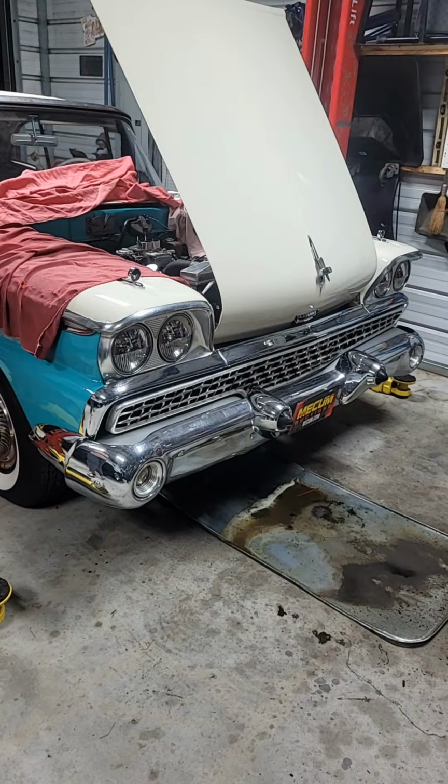I've had that thing for a long time. And unfortunately, I've never had to use it for anything of mine. It's all customer cars.